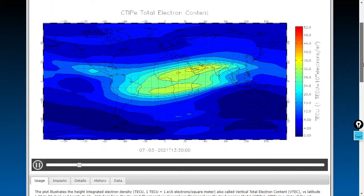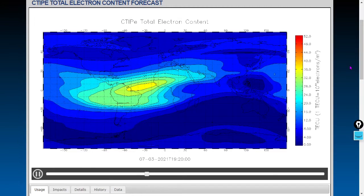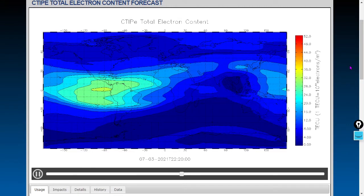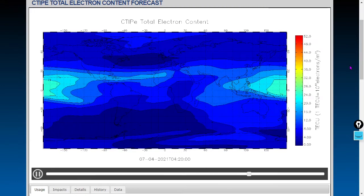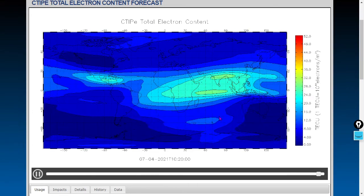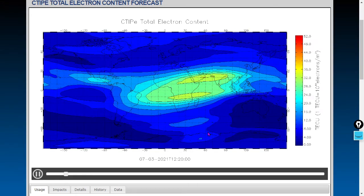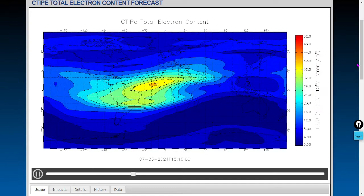Here's the total electron content forecast showing you the entire air column. We do see some high levels of electron flux here over northern Africa, and some slight anomalies here, a bit of chaos happening, but a fairly organized setup. We're seeing some high levels of electron flux in the southern Indian Ocean here. Some minor anomalies there in the southern hemisphere.